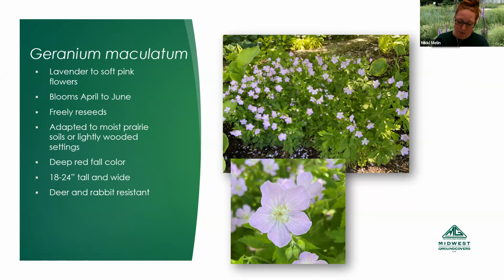It does not repeat bloom, so I just want to highlight that. It's a native plant, so it's not bred for any of those characteristics. So you'll get a nice flower show for a couple months, and then those flowers go away.